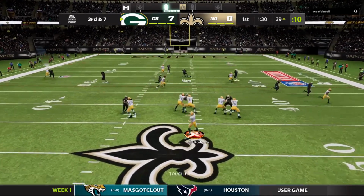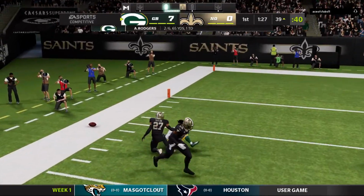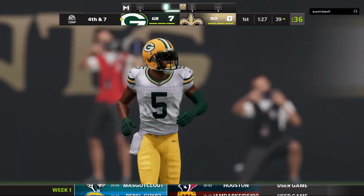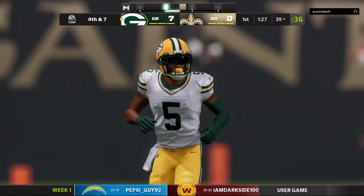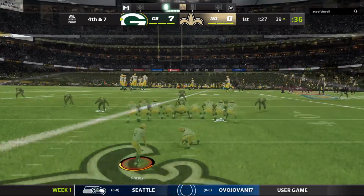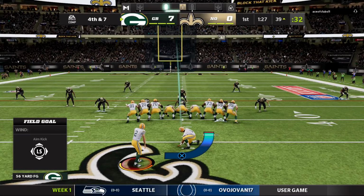Rodgers now to throw. It's incomplete. Took a shot, couldn't connect. Well, they've got man coverage on the outside, and my scouting report on these DBs tells me that they love to take matters in their own hands. They want man coverage, not zone. And there was good coverage there that forced the incompletion.